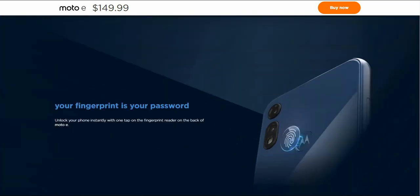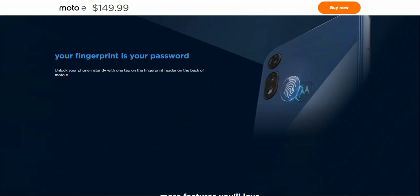Your fingerprint is your fastest. Okay, there is a fingerprint sensor on the back. I didn't think it had one, but it does have a fingerprint reader on the back, so that's a win. It says unlock your phone instantly with one tap of the fingerprint reader on the back of the Moto E. I said you did not have one, but you do, so that's a nice feature.